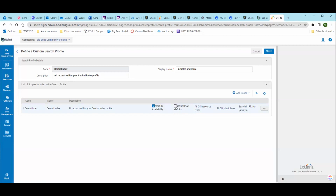But there's some other thing in there, and I'll have to check my notes. That also lets you keep, you can still search the full text of those ebooks, even though you've gotten rid of the duplicate title level records. Yeah, it was something about indexing the full text.